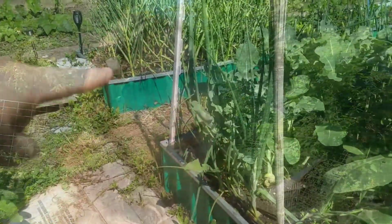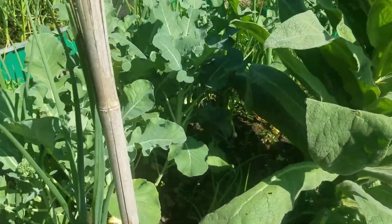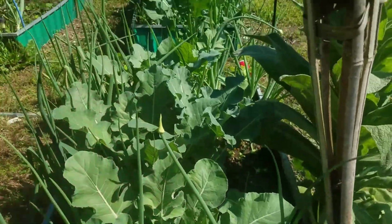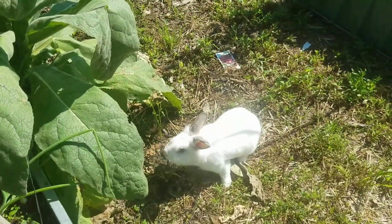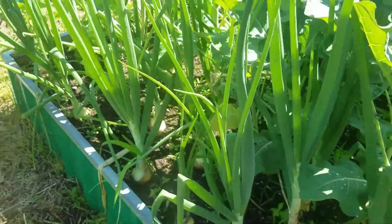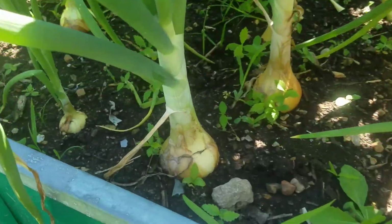She's a rabbit. There's my garlic over there, and then this here is one of my onion patches. I also have broccoli growing down the center. There's Miss Sharon right there. So in here I have Highlander sweet onions growing, and as you can tell, they are starting to bulb out.